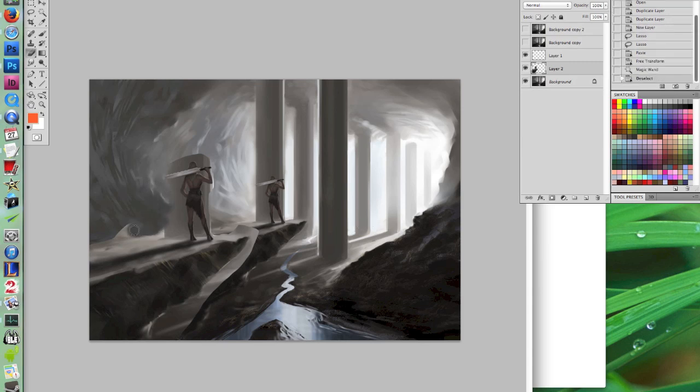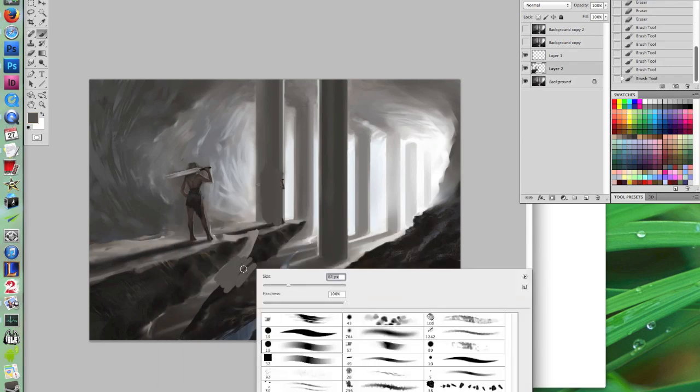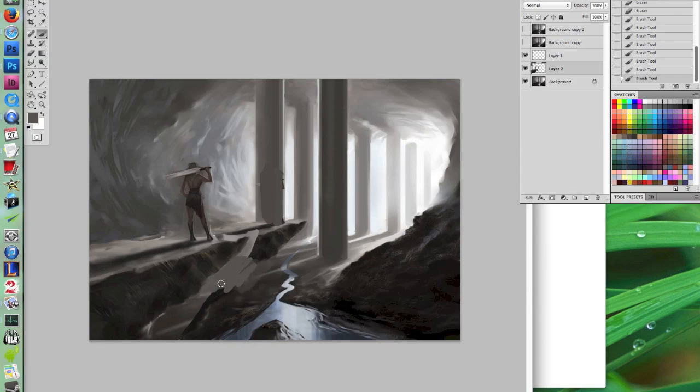Just erase out some of that. I do want a bit more distance. So I'm going to add some more atmosphere so that the darks down there on the ground aren't quite as dark as the rock here in the foreground.